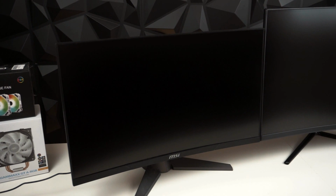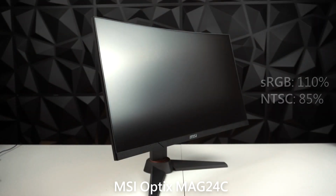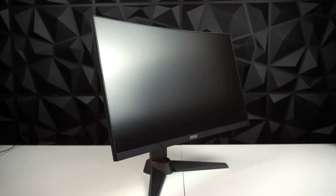So first I want to compare this display with its default settings to another VA panel monitor that has an sRGB of 110% and NTSC of 85%. And here's that chart again. How noticeable of a difference is there?